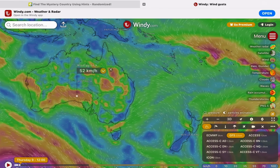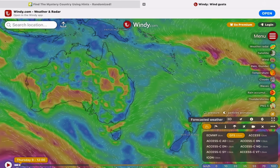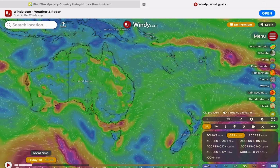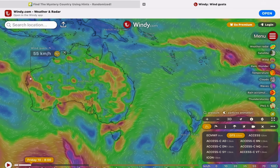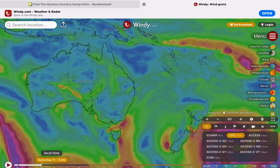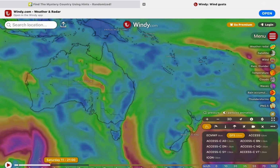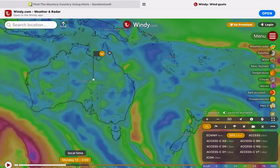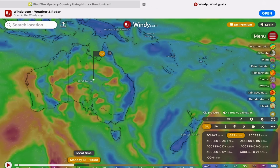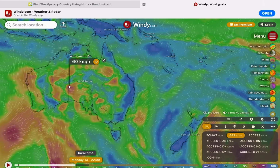Now for the GFS, it also shows slightly gustier spots there. Into Friday, some spots still, like South Australia and Western Australia. Saturday the 11th, South Australia, slightly gustier into Northern Territory. On the 12th, mainly quiet. The 13th doesn't show anything crazy, just some spots late on the 13th.